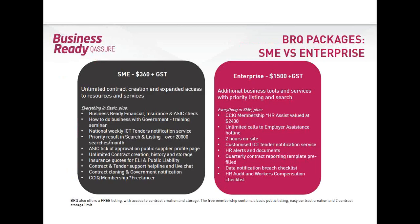So Business Ready QAssure have 2 membership options. We have the SME option, which is $360 plus GST. This gives you unlimited contact creation and expanded access to resources and services. You get accreditation, a priority listing on qassure.com.au, business support and advice, the weekly tender notification emails, and government-led workshops.